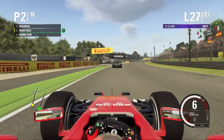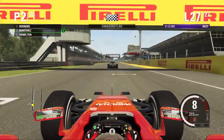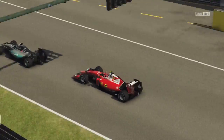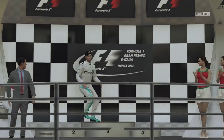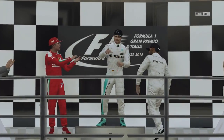As we come through the final corner now, I get a really good exit, but I don't think it's going to be enough as we go for the run up to the line. And who's going to win the race? It's going to be Rosberg, and I just can't get past him in time, even though I did just get DRS there at the end. It's just a shame. If the finish line had been a bit further back, I maybe could have had a chance, but Rosberg wins the race, and what an incredible race that was.